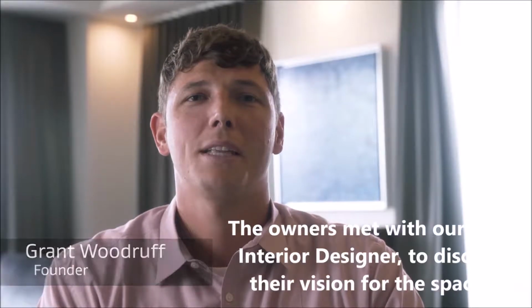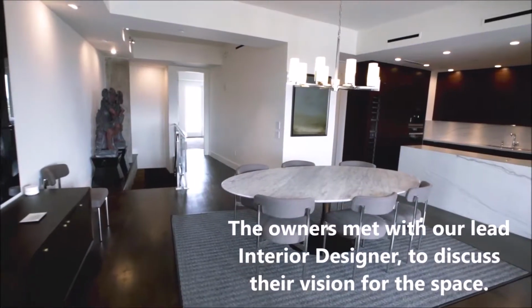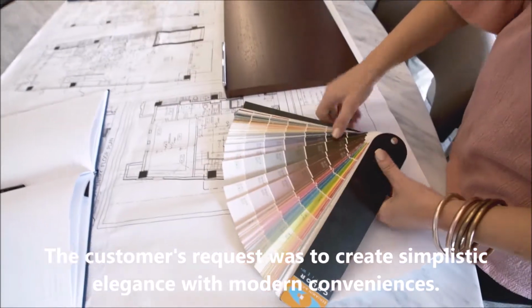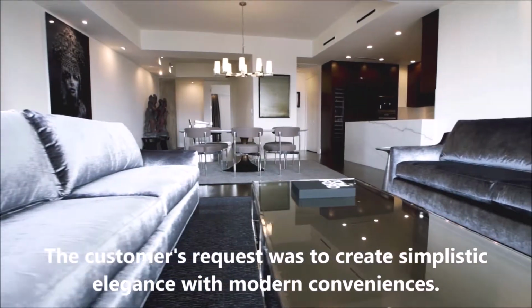This high-rise condominium, located at the Travis on Katy Trail, is a great example of the type of project that we have been awarded for and successfully managed. The owners of this split-level condo overlooking downtown Dallas met with our lead interior designer, Blassingille, to discuss their vision for the space. The customer's request was to create simplistic elegance with a modern convenience.